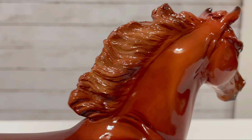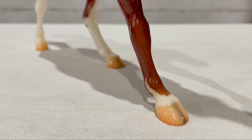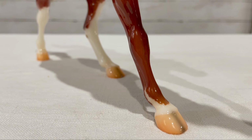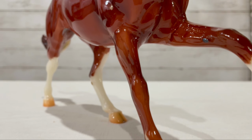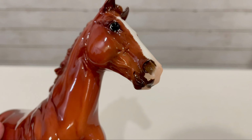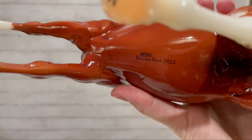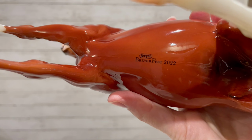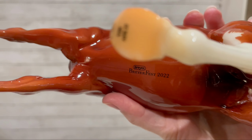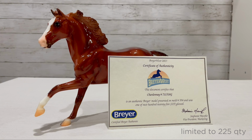He's got lovely shading in his mane and tail, some hoof striping, and this neat white sock? Anklet pastern? It's very nice. His stockings are nicely done, little marks on his mouth, and all of this is to represent the real horse. His belly does say BreyerFest, and I know it couldn't be done, but wouldn't it be neat if he said BreyerWest? Here he is with his COA. He is one of 225 pieces.